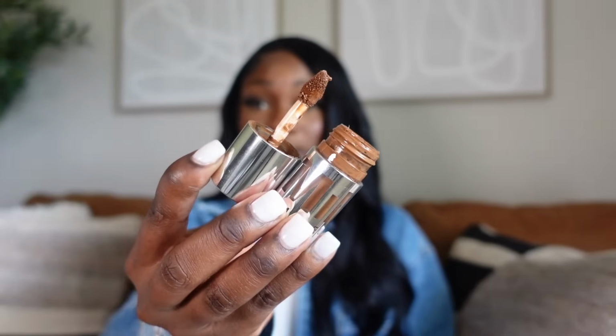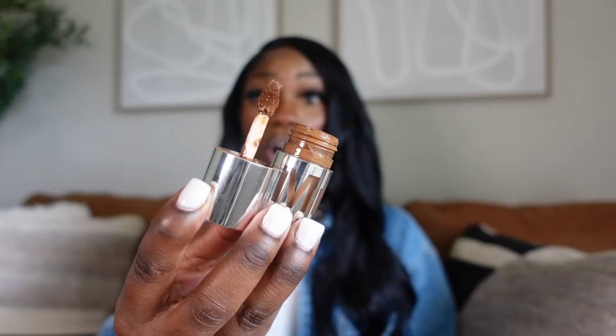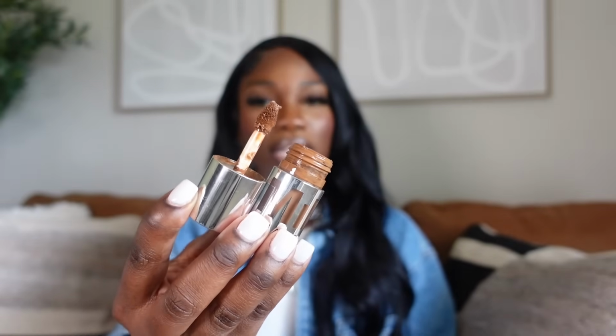The other shade that I have is 24N. This is an under eye concealer that I like to use. I've used this up. I have used this down. When they first sent it over to me, I was using this often. Every time I did my makeup, I would use this. Now, this is a neutral undertone, so I would use it underneath my eyes, but I found as I started to wear it a little bit more, it started to look a little gray, and maybe it was the concealer or the setting powder that I was using, but it started to appear on the gray side.